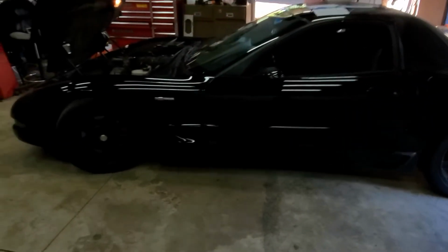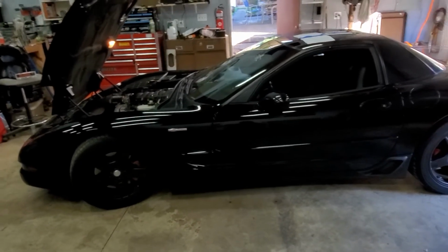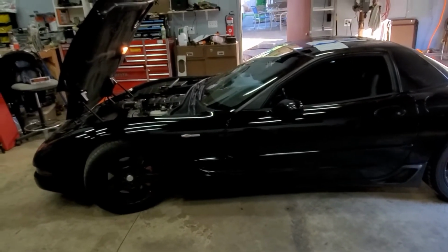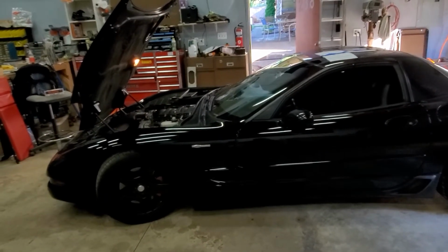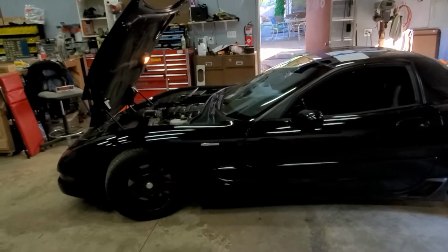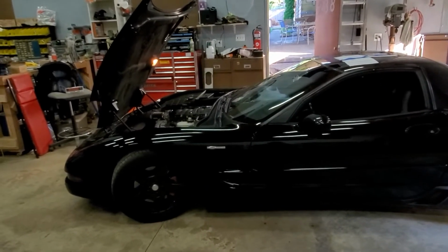So what I found to work for me is I went out after rush hour, got on the highway, drove till I hit about the 5-minute mark, doing 55. Another thing that's important is a lot of people say you cannot use the cruise control. I was using the cruise control. I'd set it exactly at 55 or 56.